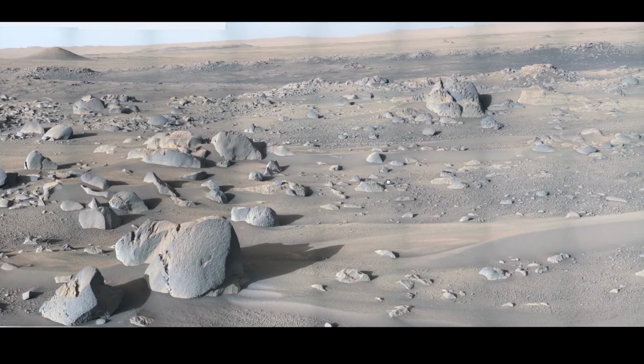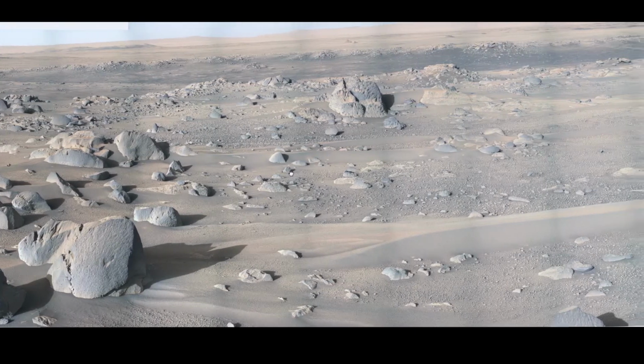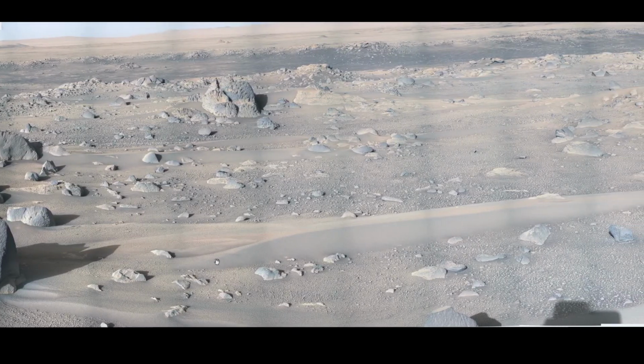A lot of perfectly formed stones here, guys. And I'm just curious about this. That looks like NASA's mapped sand to a wee wall. It looks straight up and down. It definitely doesn't look right.